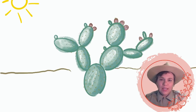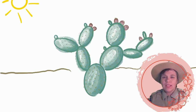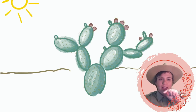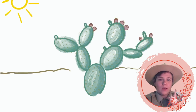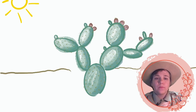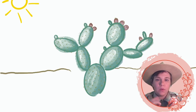Once all those guys are in, we're going to put in the bigger spines. I find the easiest way to put in the bigger spines is to use a V, because that way I get them the most straight. But you can use whatever technique you want. You can put in one spine for every dot. You can put in 0 spines. Maybe you have a spineless cactus. You could put in 3 spines. You can switch it up depending on where you're drawing your spines.